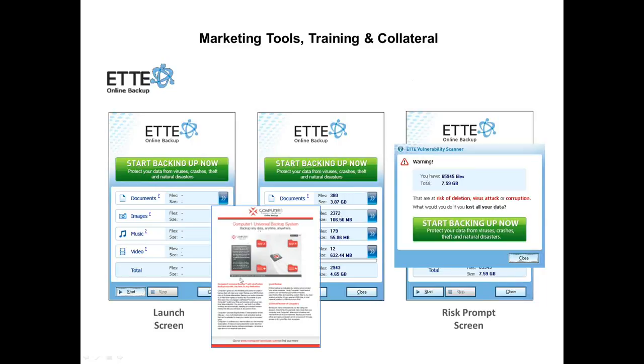This is an example of an actual product sheet. So this is a 2-page PDF back and front that we can, in small quantities, actually print up. We'll have these professionally printed and sent out to you. And then for larger print runs, obviously, we give you the electronic content so that you can do that yourself.